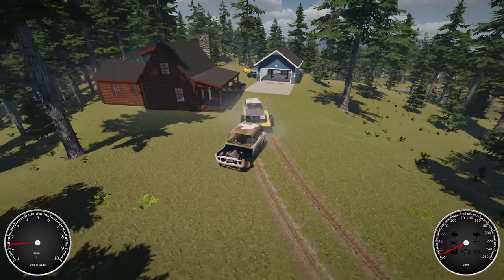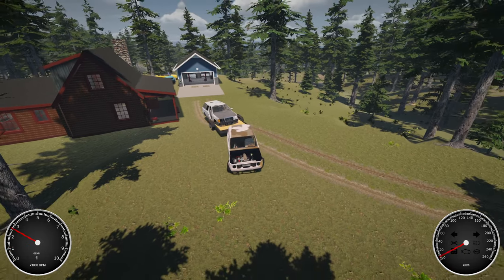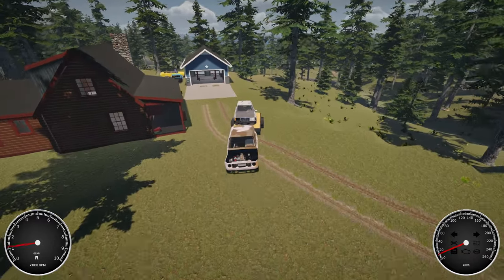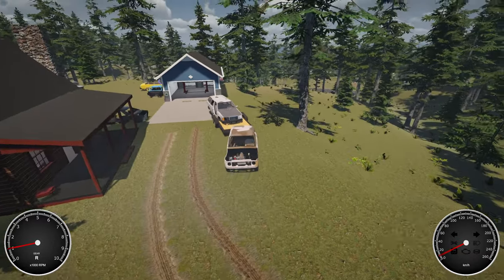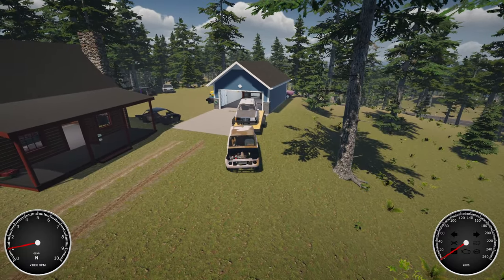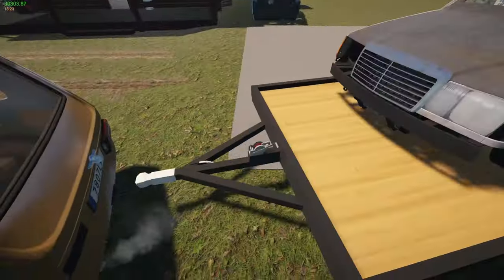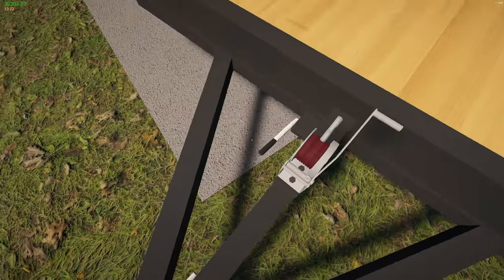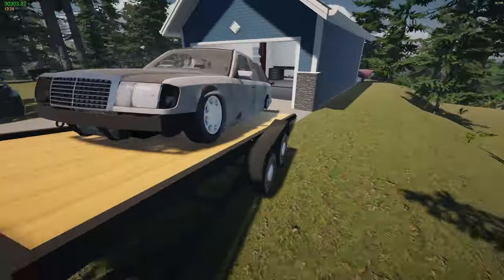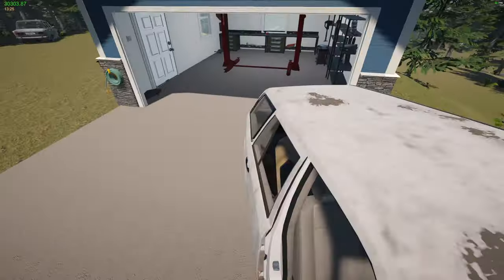I need to kinda aim this not where I want it to be. Oh wow. This thing just has a mind of its own. On garage. Yes, that's pretty much perfect. Right, let's stop it there. Offload this wondrous new car. Trailer brake. Ow. Should be able to just push it off.